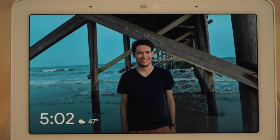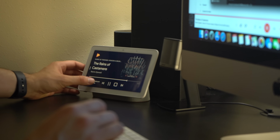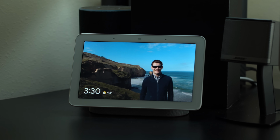So after 6 months of using this thing, where's the best place to put one, you may ask? Well, personally, in my experience, my favorite place to put a Google Nest Hub has been on my desk. I can control all of the speakers in my bedroom speakers group, and I just love seeing the photos come across the screen as I work throughout the day.